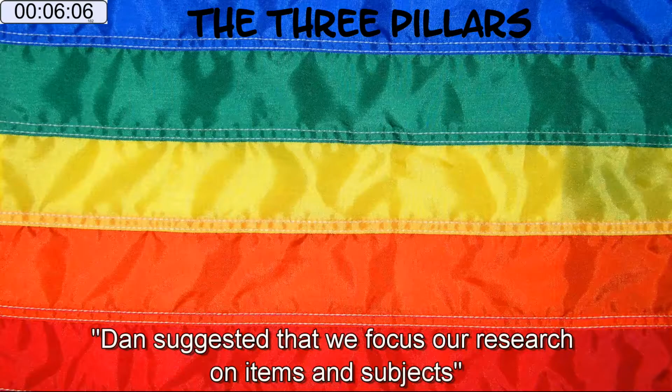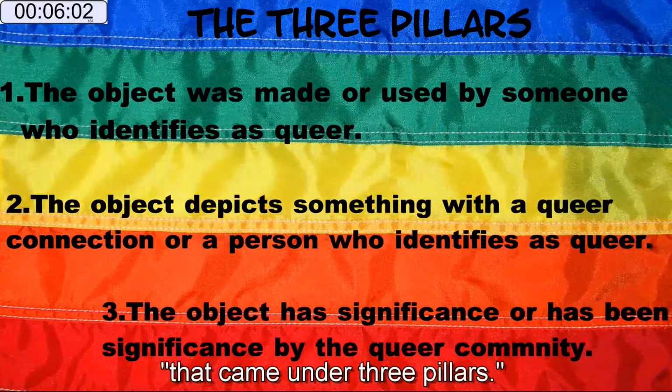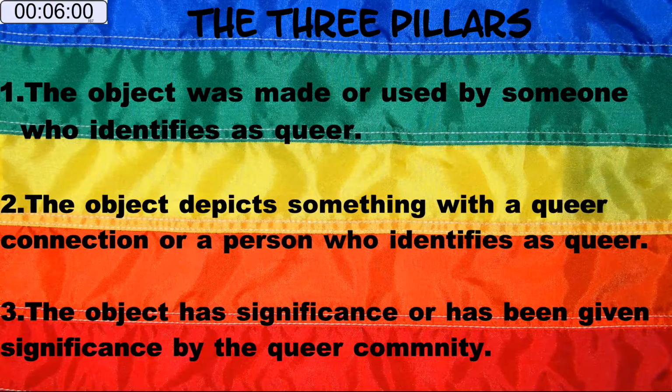Dan suggested that we focus our research on items and subjects that came under 3 pillars. The object was made or used by someone who identifies as queer. The object depicts something with queer connections or a person who identifies as queer. The object has significance or has been given significance by the queer community.